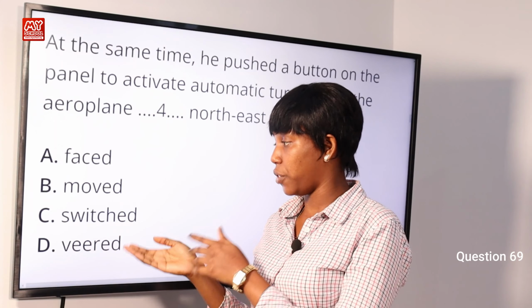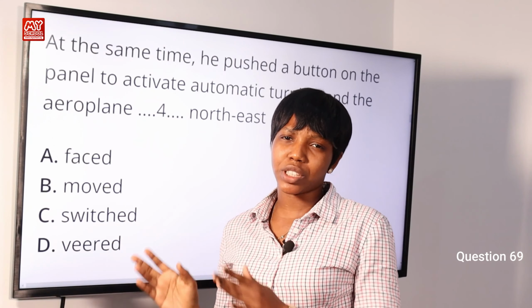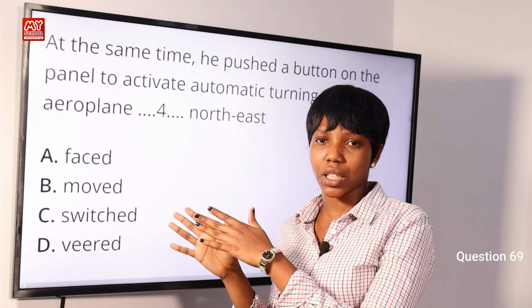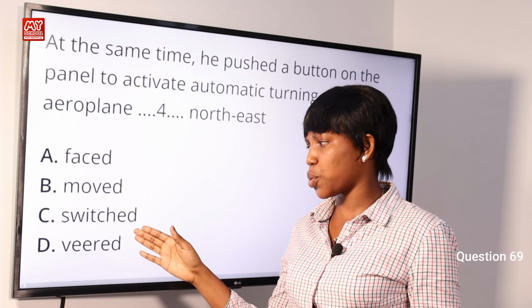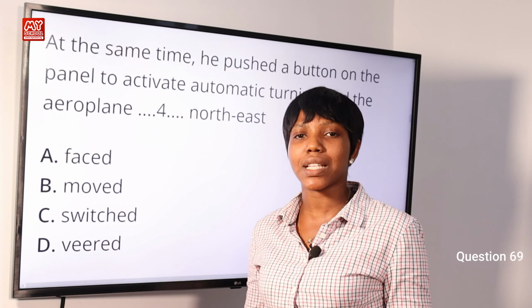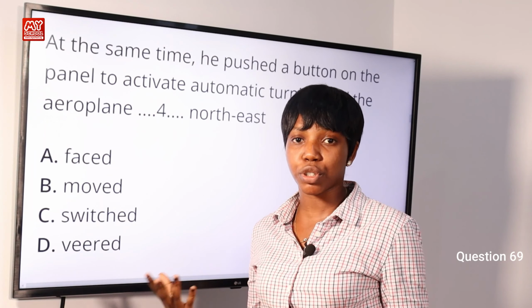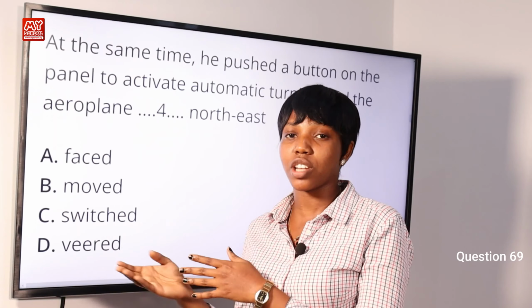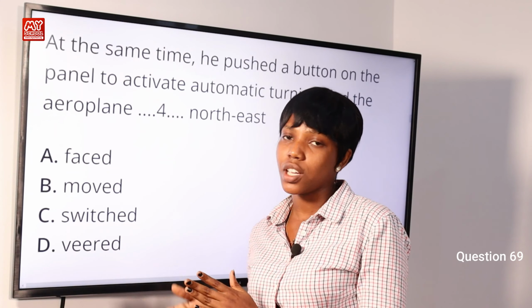Option D, veered. Now, options A and B are very tempting, but they are ordinary. They are informal. They don't fit into this context. They are not peculiar to aircraft. Switch means to change direction, but it is peculiar to railway. If the person was talking about trains, we could probably go for option C. But veered means to change direction, and it is peculiar to cars and aircraft. So option D is the correct answer.